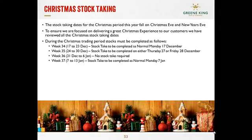So guys, just to clarify: no stock on Christmas Eve, you're doing it on the 27th or 28th of December, and no stock on New Year's Eve, you're doing it on the 7th of January, and that will be a 2-week stock.